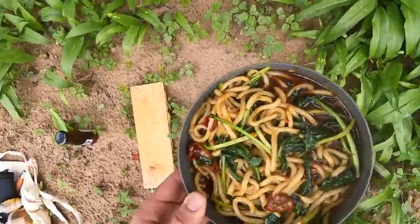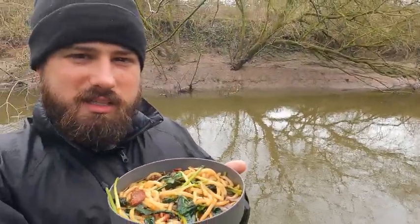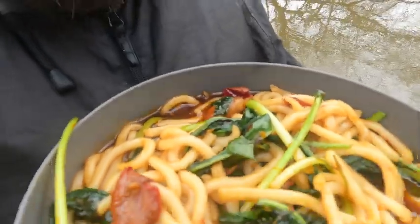And how about that? Well, there you go, guys. That's my forage lunch. It's a stir fry made with wild garlic. I'll just bring that in close.